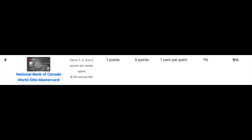So as I mentioned just in the previous section, it was in 14th spot because its cash back redemption rate for any travel at any time is very poor. But it has a 1 cent per point redemption rate when you book through their a la carte travel agency. So that means that 1, 2, and 5 points per dollar that you're earning on that card is 1, 2, and 5% return. So it's a 5% return at maximum. So that moves the card into 4th spot.